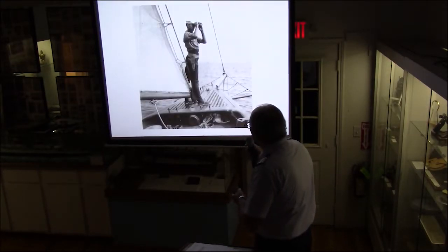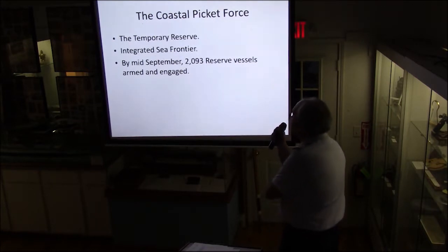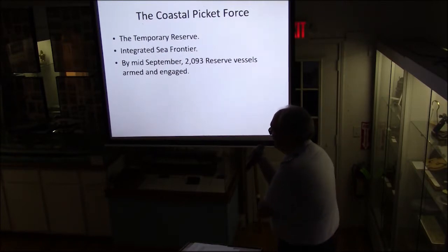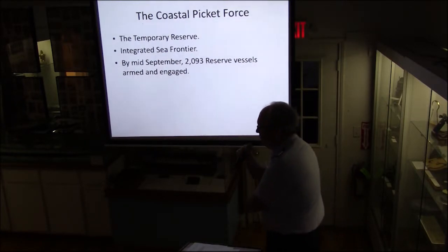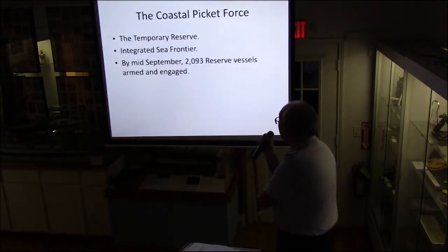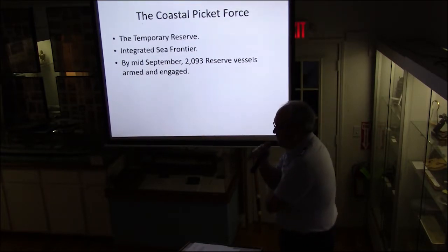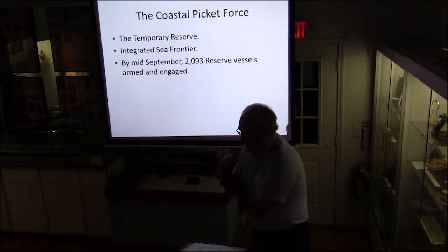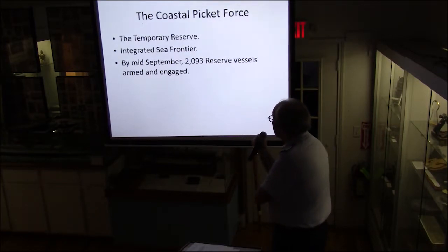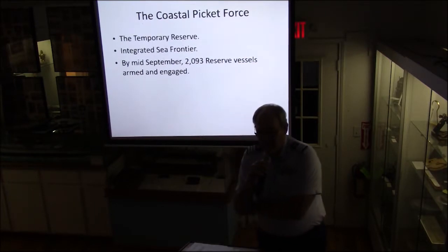During this period, I think I've got a picture here, if I can find it. Yeah, let me talk about the Coastal Picket Force, because what they did is they decided, along with the Temporary Reserve, to formalize the utilization of the boats that were being volunteered by all these yachtsmen and boat owners. And so they created the Coastal Picket Force, which was integrated with the Army and the Navy, and became a patrol force. And these vessels were armed.